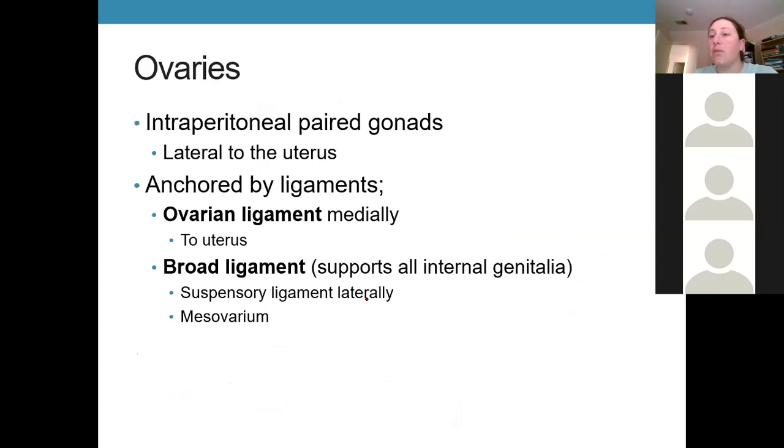Okay, we'll start with the ovaries just like we started with the testes. So they are intraperitoneal, as in they're in the same body cavity as your digestive system. Paired gonads. They sit lateral to the uterus, so to the right and the left. They are anchored by ligaments inside the body to kind of keep them in place. So there's an ovarian ligament medially. It connects the ovary to the uterus.